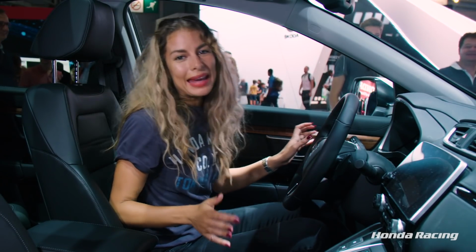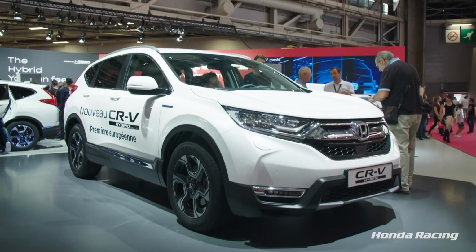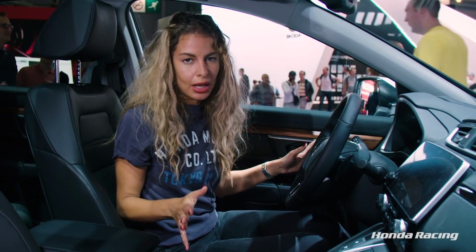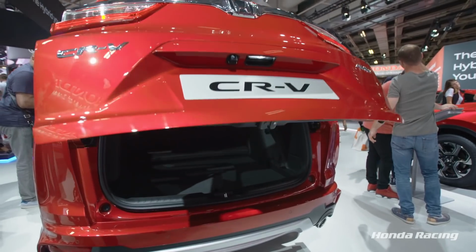One of Honda's main features this year is the all-new CR-V Hybrid, which is their first hybrid SUV launched into Europe. And this 4th generation model has now grown in size and has the choice of 5 or 7 seats.